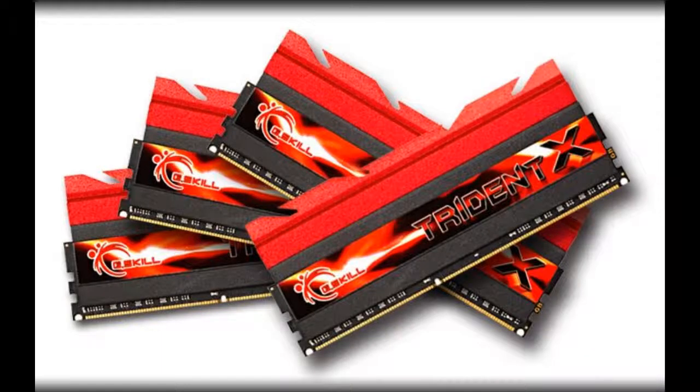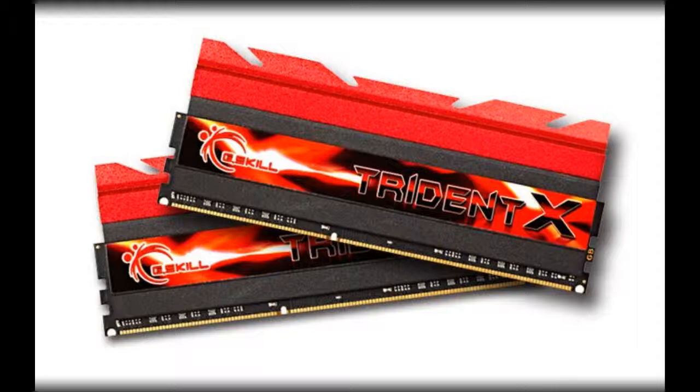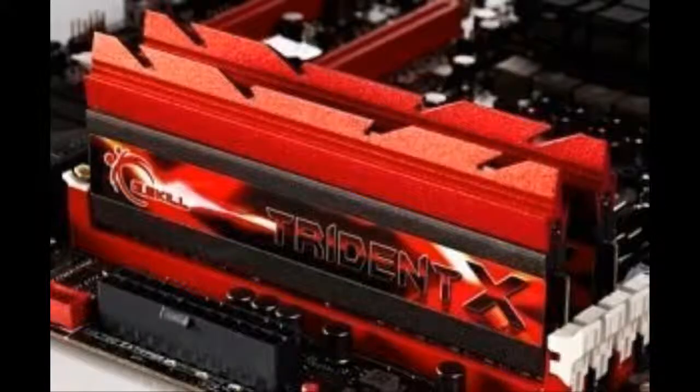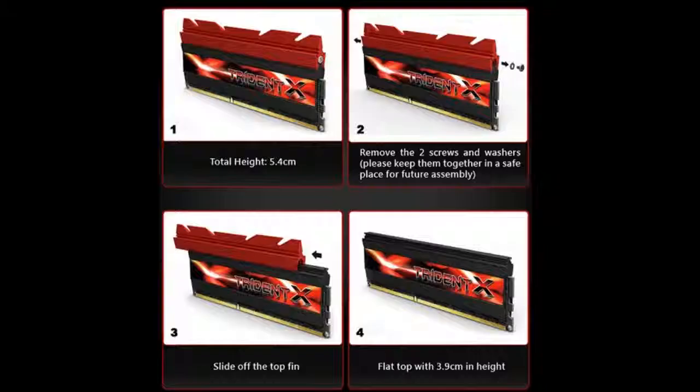For RAM, we have G.Skill's 32GB of DDR3 RAM. It comes in at $1,765. Yes, you heard me, $1,765. It's crazy for RAM, but the reason I chose this, first of all, it's DDR3 2800. It means if you overclock it with a custom cooler, you can go up to 3300. The fastest RAM in the world. It's 32GB. It means it's capable of doing anything from video rendering to playing games to multitasking, everything you'll ever need. It has a heat spreader, which is good, and this is the Trident X series. Very reliable, very strong, and very solid RAM.